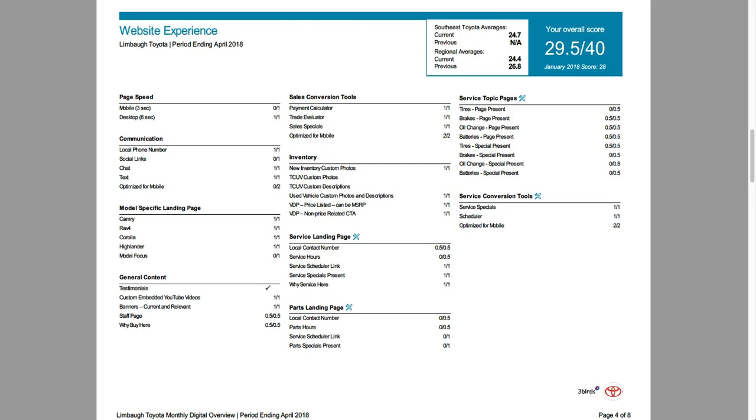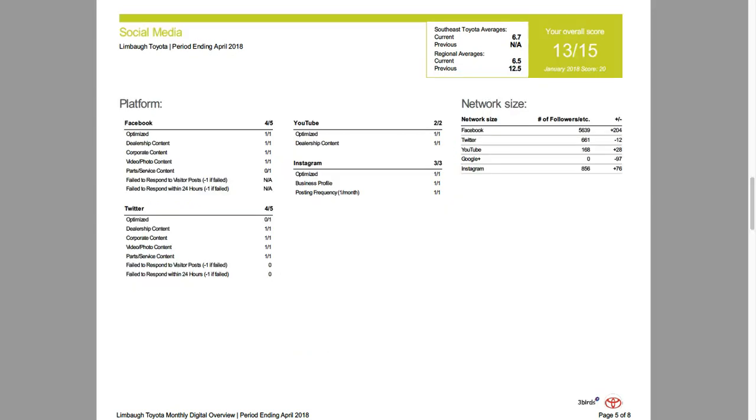But Camry, Corolla, RAV, Highlander. Service as well. So you need tires, batteries, brakes, oil changes, specials pages. Hours are clearly defined on the service landing page for service, things like that. And so there's a bunch of stuff. It reads pretty clearly here, but all these things are going to be checked. If you don't have a 1 where there's a point that's available, make sure you get with your agency and talk to them about how we can add that point.